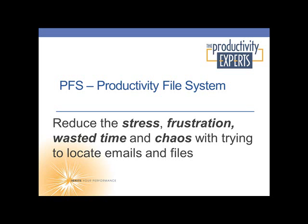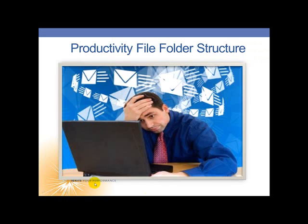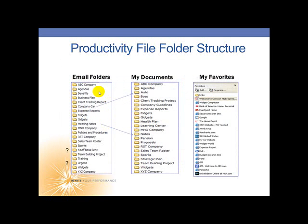It'll help you to reduce stress and frustration, all that added wasted time that we have, and then the chaos of trying to locate emails and files. So a really poorly designed filing system, which the majority of us have, has overlapping categories, and it makes the system really chaotic. So I want to show you just an example of what I mean. We all have email folder structures, we all have My Documents, and we have My Favorites, and then again we have our paper filing systems. And the better we can coordinate all of these, the better off we are.